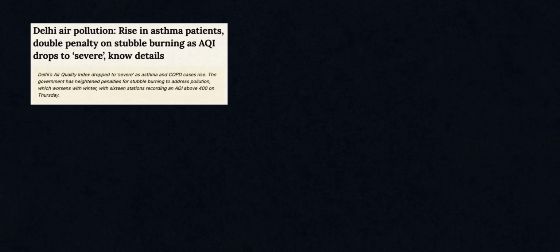It's that time of the year again, where the AQI is increasing, the eyes are burning, the throats are hurting, and there's not a lot we can do to maintain the air quality outdoors. But the best we can do is maintain the air quality indoors, and that's where air purifiers come in.